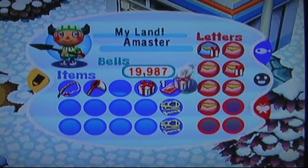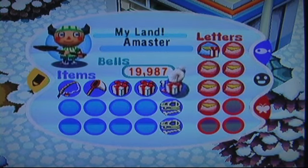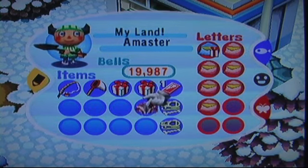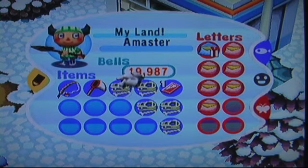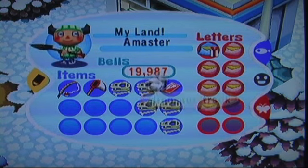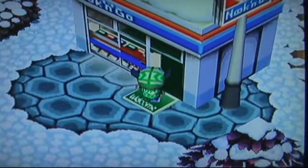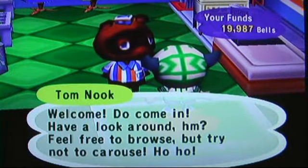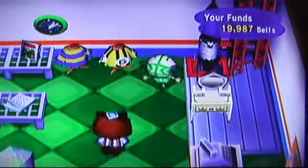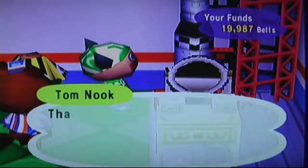So yeah, whenever Nook upgrades a store like this, he gets more selection, and as he gets more selection, more items are for sale. My door is opening by itself like a little ghost in here. Good stuff. Welcome. Come in. So this is a nice little store you got there, the rocket.